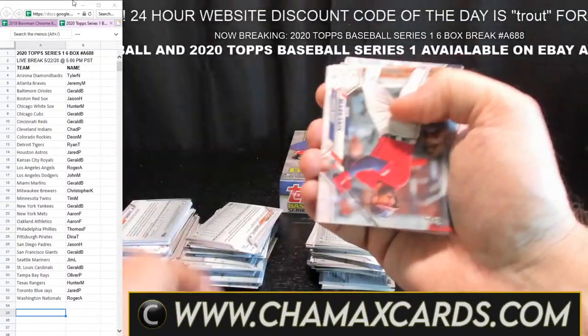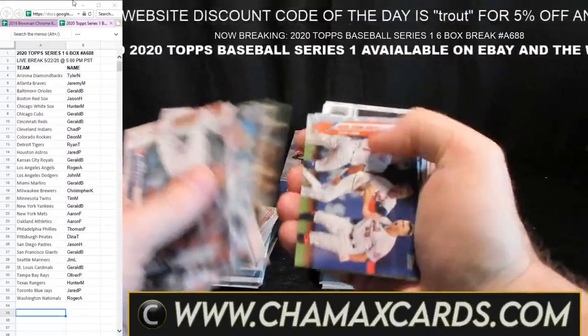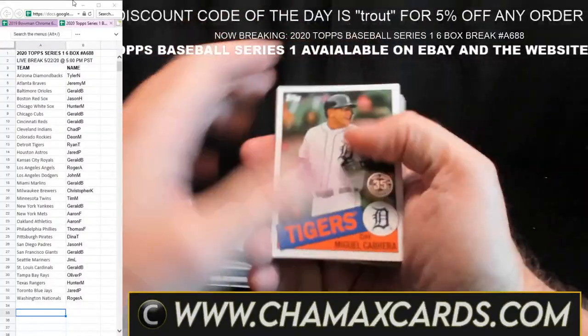Tyler Glasnow of the Rays. That's a numbered card out of 2020. Seems that each box roughly has two of those. I don't know. Cabrera for the Tigers.